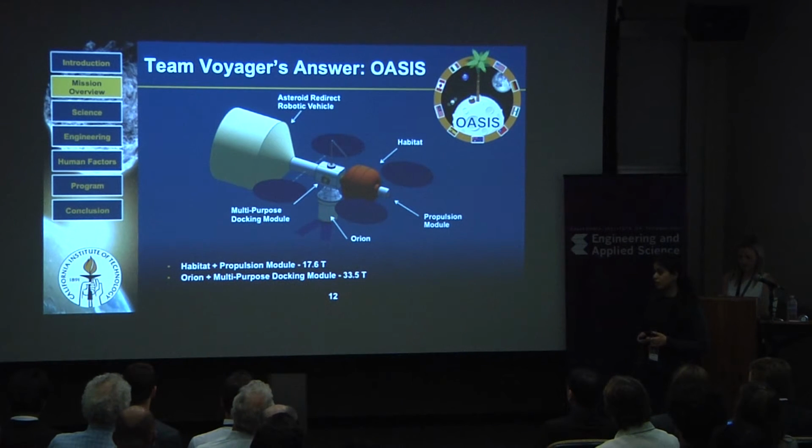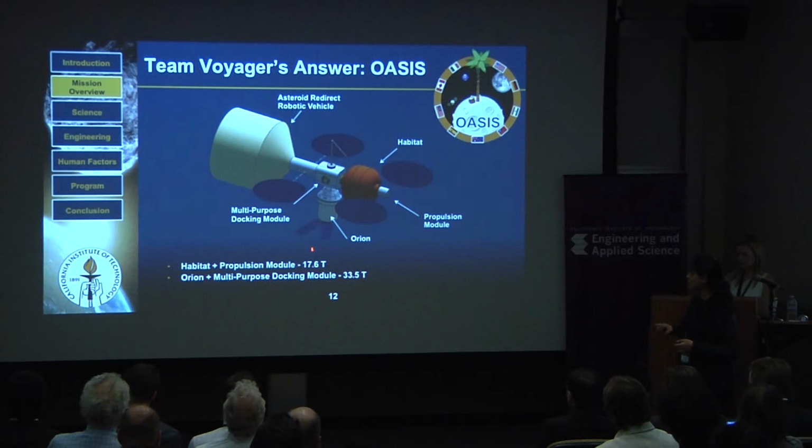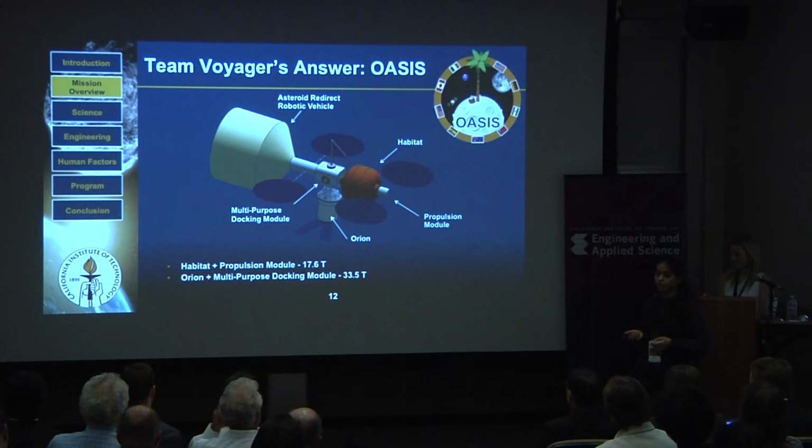It is going to be there for a longer duration to do more experiments ahead of just the one mission that we are presenting here. And also, we are going to demonstrate the use of the ISRU part of it, which is to use the resources from the asteroid to sustain longer duration space flights. So it's demonstrating living off the land.